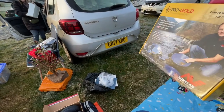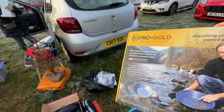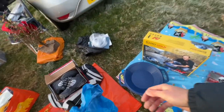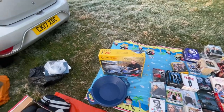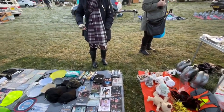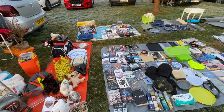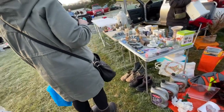How much is that one? That's £18. £55 for it. I think they've gone up to £59. But I only took the small one out. Yeah. A little bottle that was with it. Okay. That gold panning thing probably would have been decent, but not for £18. That's too much for me.